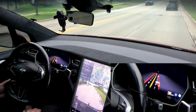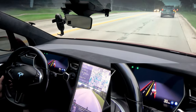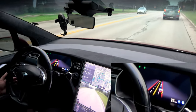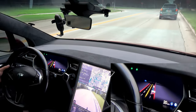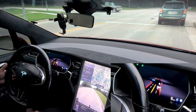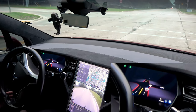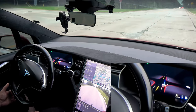Oh, a little iffy there. We're wandering around. It should not be going straight from this lane. It should be going straight from the left lane. Sorry. But, okay, we're the only car at the intersection right now, so we're just going to see what this thing does.